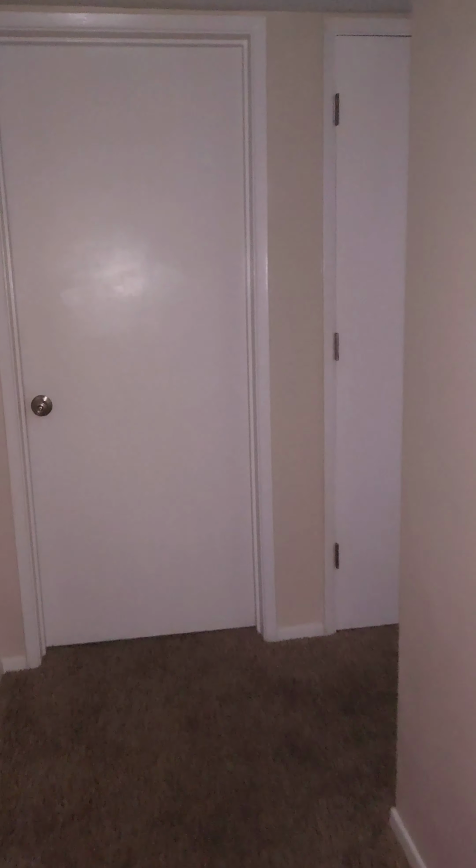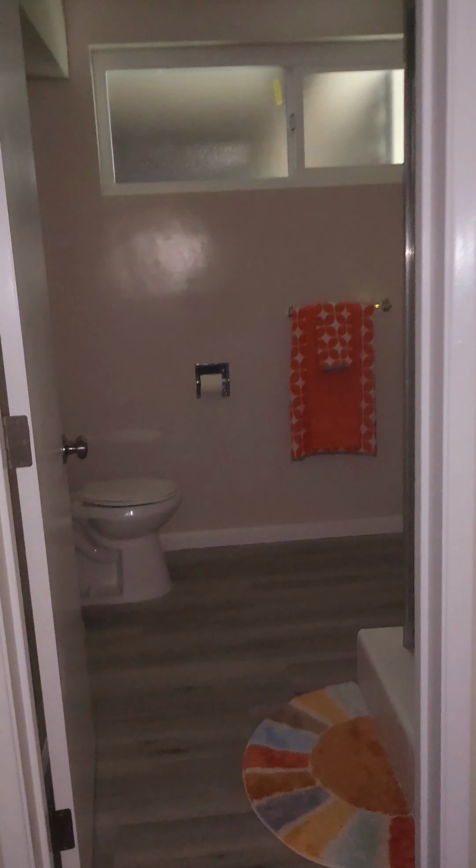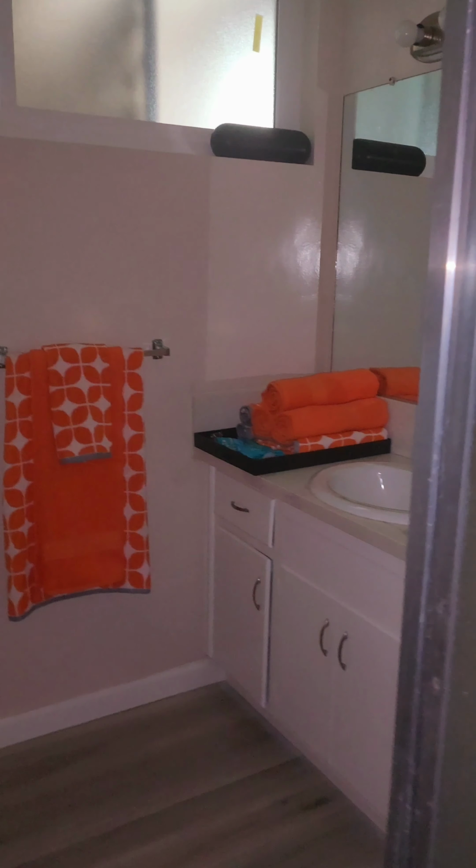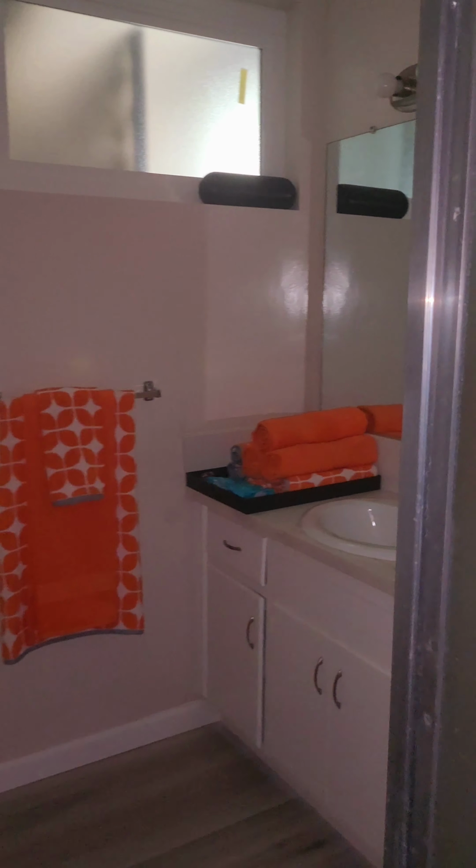We're going to go down the hallway here. That's the master right there. I'm not going to go in there because I'm still working on my bedroom. But this is the guest bathroom. A little bit of what I've done to it. Really just towels and whatnot. Nothing much. And then my son's room.